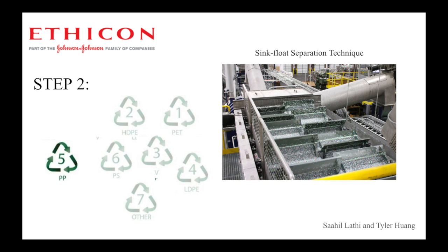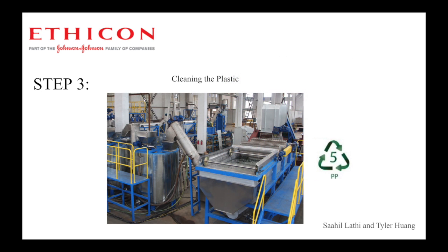This is usually achieved through a sink-float separation technique based on polypropylene's unique density that allows it to float while other polymers sink. The third step is washing the chunks of polypropylene using specialized detergents in order to remove all contaminants. Afterwards, the chunks of polypropylene are heated to dry them off.